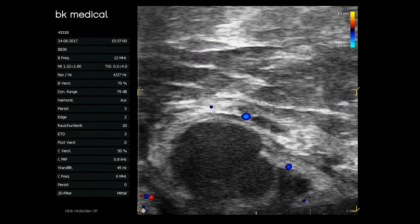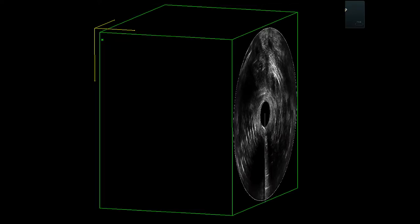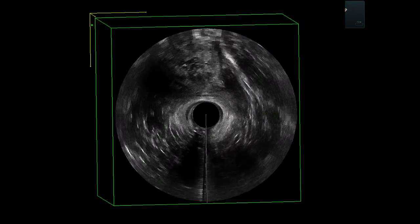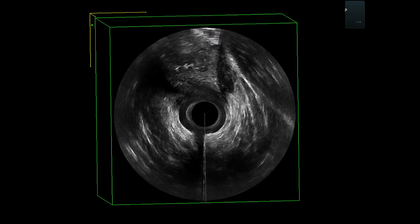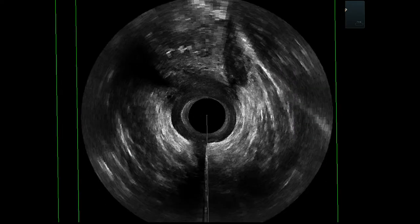We even did the 3D reconstruction. I hold you there. And this is the 3D reconstruction. We did it just before. It takes 1 minute usually. Okay. So, as I showed you today, we can see the internal and external sphincter like two rings. You see the internal is hypoechoic, this one. The external is hyperechoic.